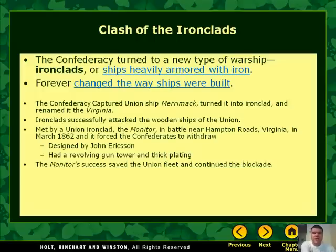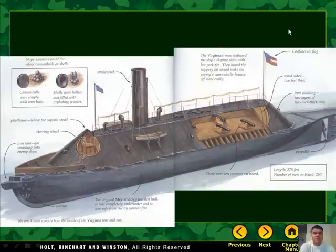These two ships meet outside of Hampton Roads, Virginia, and they take part in a legendary naval battle, the first battle between ironclad ships. It lasted for quite some time until finally the Confederate ship, the Virginia, had been beaten up so badly it had to leave the fight, and eventually that ship was destroyed by the Confederates so that the Union wouldn't gain control of it. So this Battle of the Ironclads becomes a success for the Union, and the ship that won this success was the Monitor.